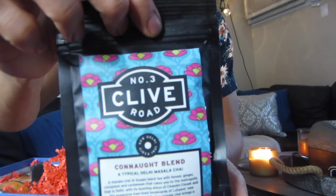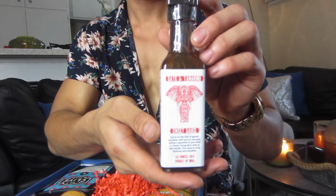And next on our list is Clyde Road Chauhan Blend, typical Delhi masala chai. So this is masala chai. This masala chai is made with ginger, cinnamon, cardamom, and fennel. Named after the founder's childhood address in New Delhi, number 3 Clyde Road. Number 3 Clyde Road is a tea atelier that scours the country to find the perfect ingredients for their premium blend of teas. And I want to smell it. Oh god, it's delightful.